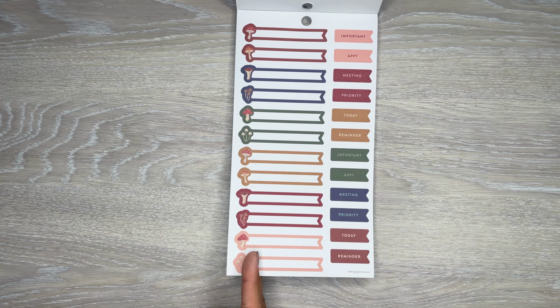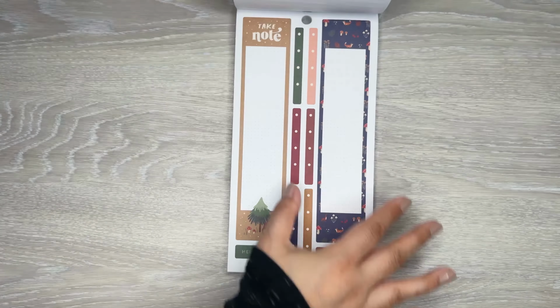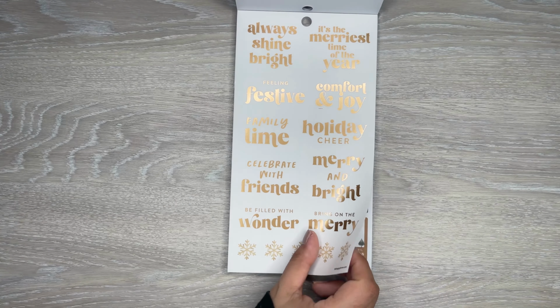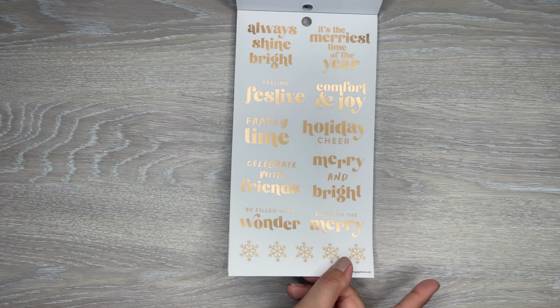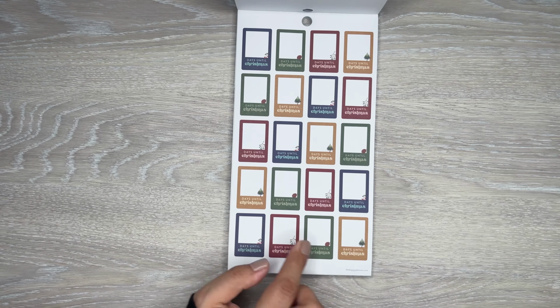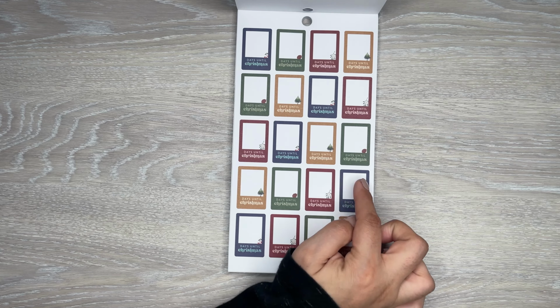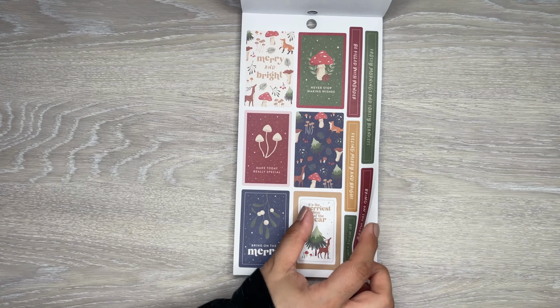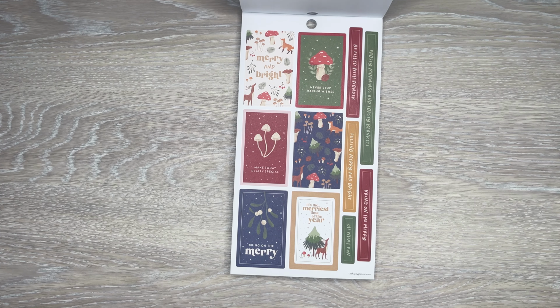I would cut this off, to be honest. I'm not a fan of the mushrooms on the side. We have the long boxes and checklists. Quotes. Merry and bright. Bring on the merry. Oh, this is a little countdown to Christmas. I actually like that because you can write in your own or put like a number sticker in those. Merry and bright.